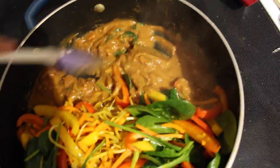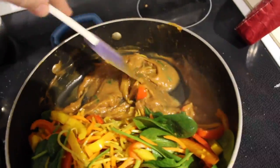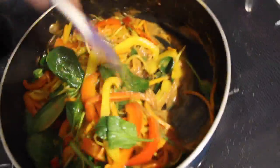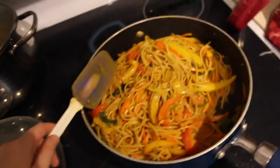It allows it to cook together and just kind of caramelize a little bit more and thicken before you then fully mix all of the veggies, the sauce, and the pasta all together. Once you have it with some cooked noodles, you have your completed pad thai.